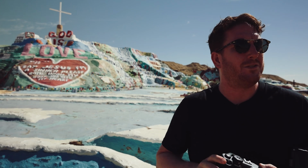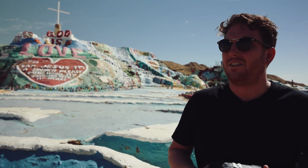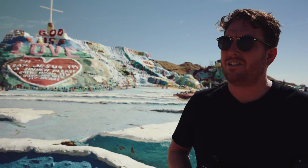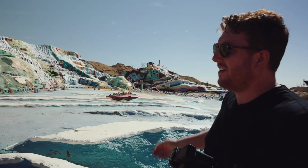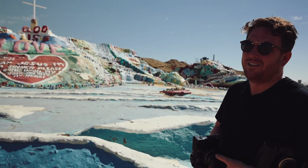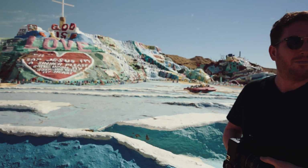Here we are, Salvation Mountain, on the way to Slab City in East Jesus. And all the buckets of paint that you see here are what painted this landscape mural.